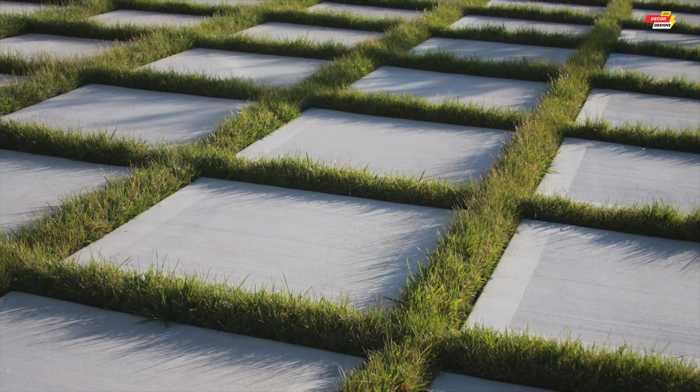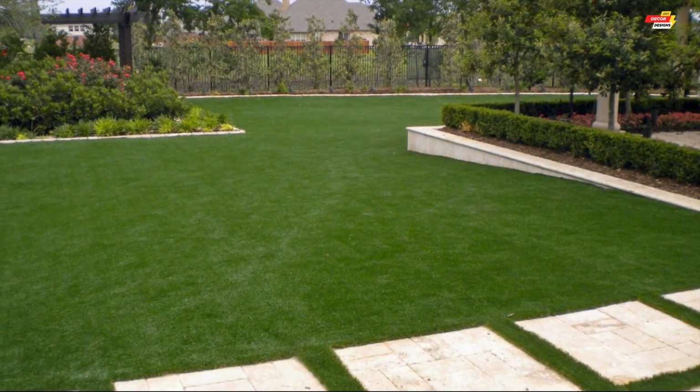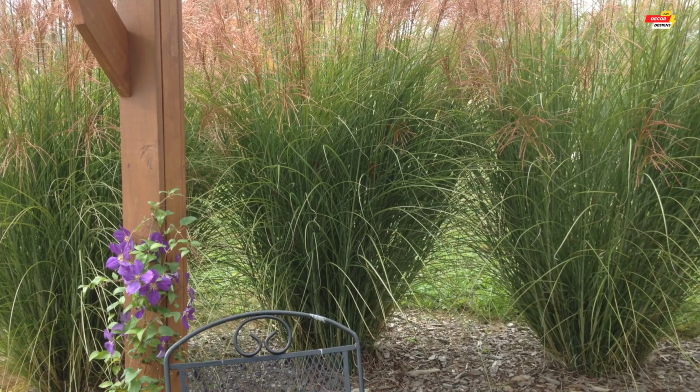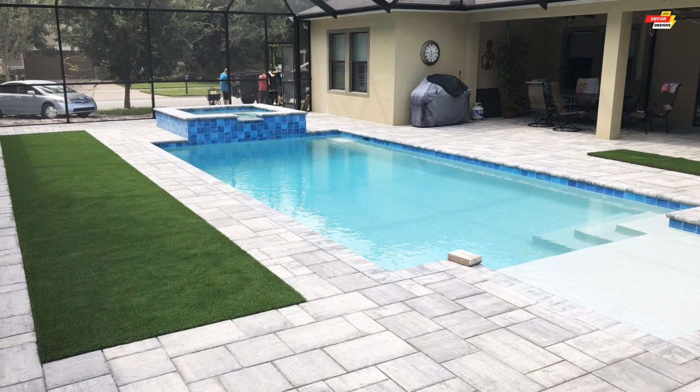Remember, the key is to select items that are both functional and aesthetically pleasing, creating a cohesive and inviting outdoor space. To truly elevate your patio's aesthetic, here is the compilation of the top 10 artificial grass patio ideas to inspire you for your next project.